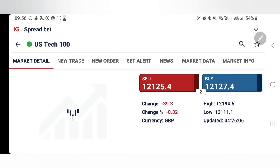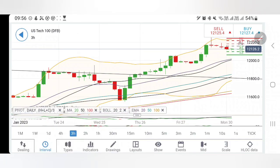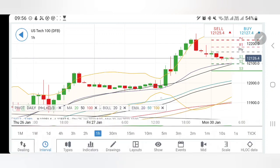Let's start first and look into Nasdaq 100 followed by Dow Jones. Do watch till the end. Do listen carefully. Note down the levels. Trade as per the levels here.